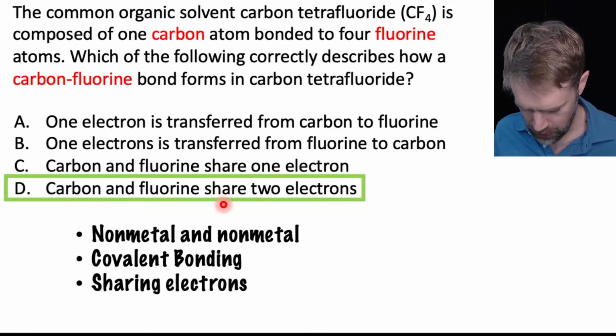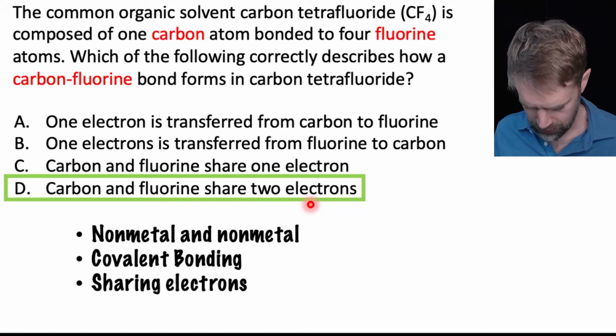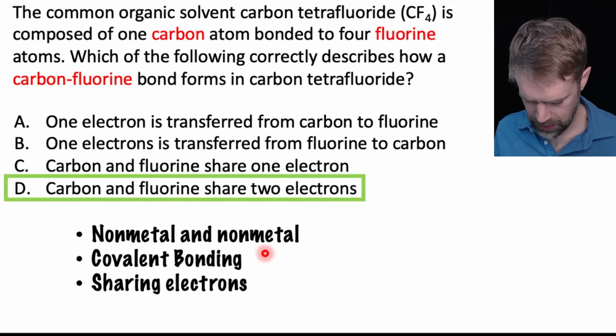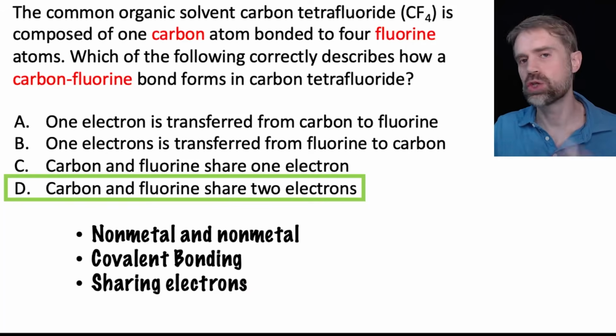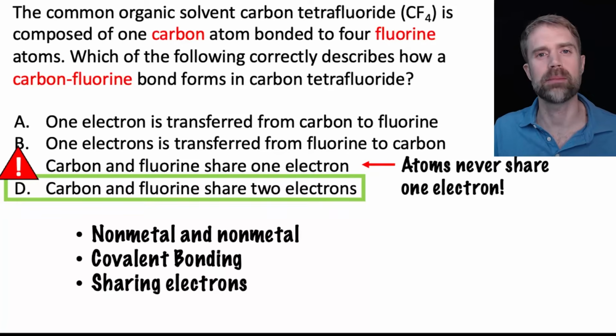Carbon and fluorine share 2 electrons. How do we know? Well, we have carbon and fluorine, a nonmetal and another nonmetal. So they're doing covalent bonding, which means they are sharing electrons. Super important to know your metals and nonmetals so you can recognize when they come together in different combinations.